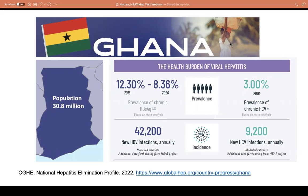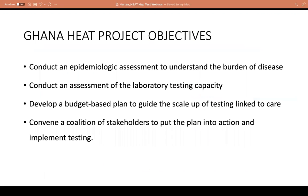I'm a physician at the Cape Coast Teaching Hospital in Ghana, and I'd like to share some of the experiences we had on the HEAT project in Ghana. So Ghana has a population of 30.8 million people, and previous studies have shown that the burden of hepatitis B is between 8.3 to 12.3%. We have a prevalence from a previous systematic review in 2016 for hepatitis C of about 3%. Roughly, there are about 42,000 new hepatitis B infections and 9,200 new hepatitis C infections annually.